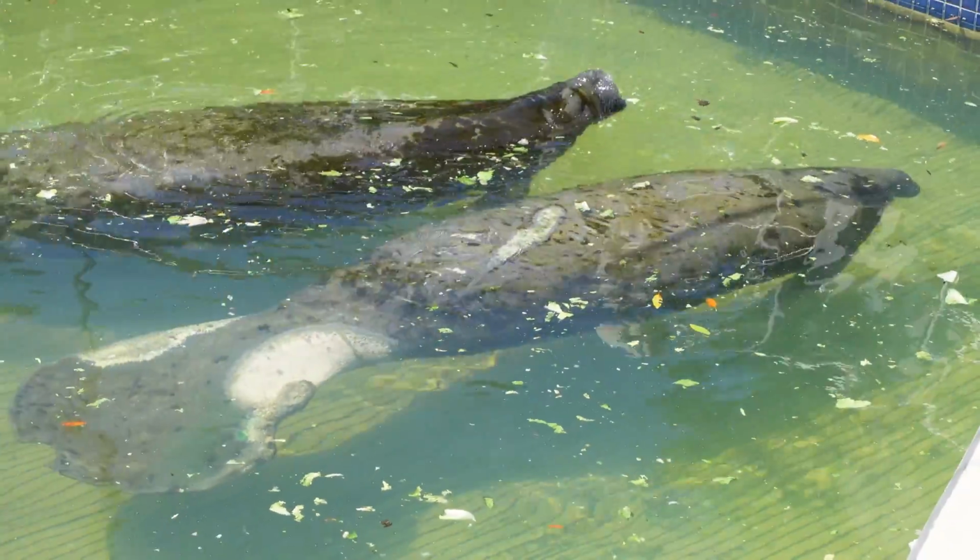If you're coming to this part of Florida, we highly recommend making a stop at Homosassa Springs. Definitely a hidden gem of Florida.